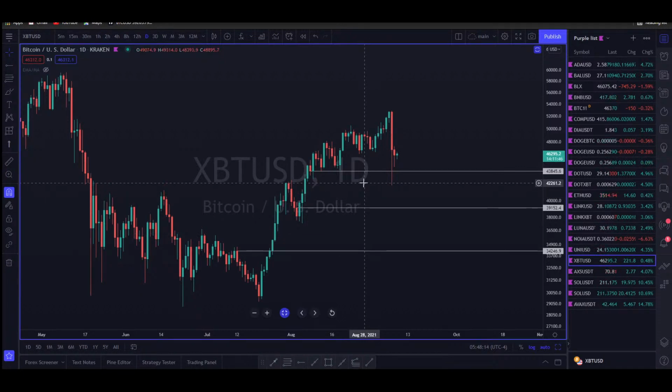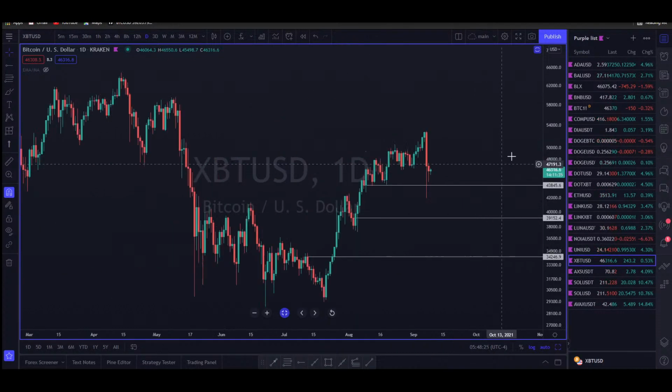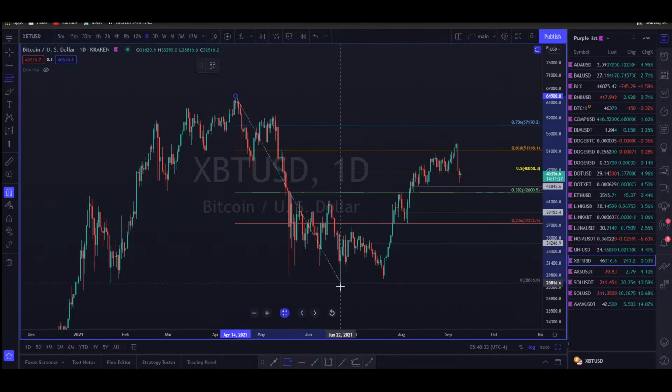So yeah, that's what Bitcoin looks like. If it holds this support, then it may be a buying opportunity, a trading opportunity to the resistance that it put in. Right back to that resistance here. And then I would be taking some profits and then moving my stop to break even and see what happens.